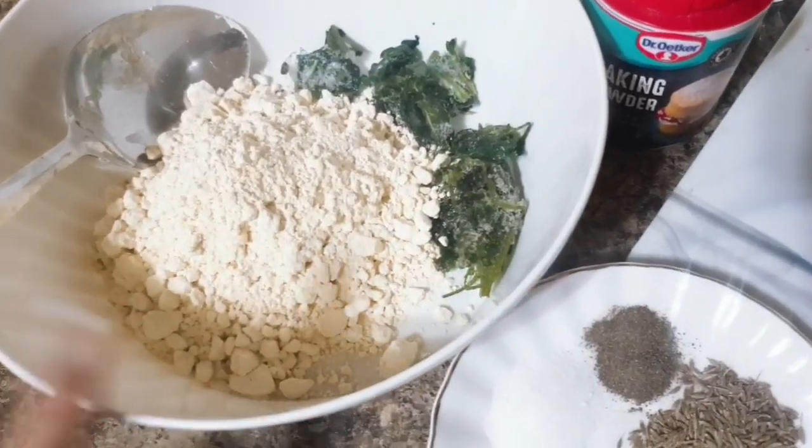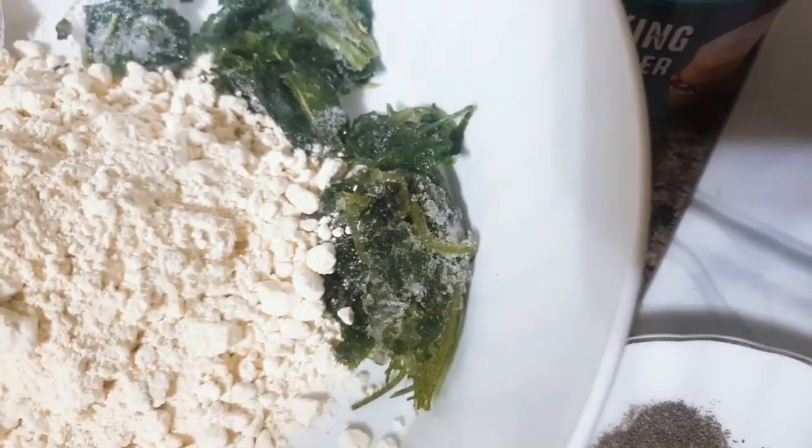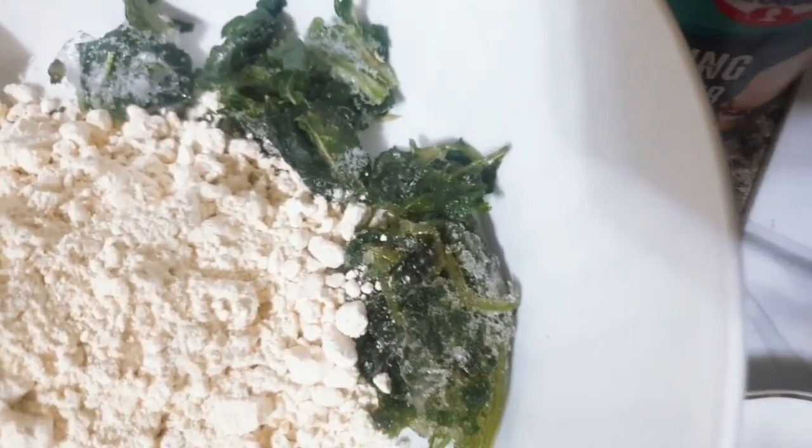So we have about 1 cup gram flour. Here we have some mint. It's frozen, so that's why it looks a little weird. But this is mint and some coriander. I think about 2 spoons should be enough, okay?